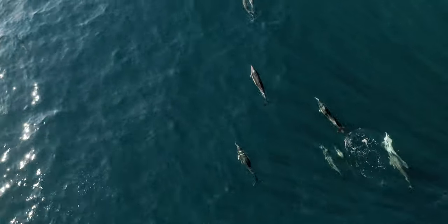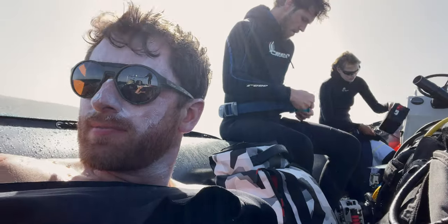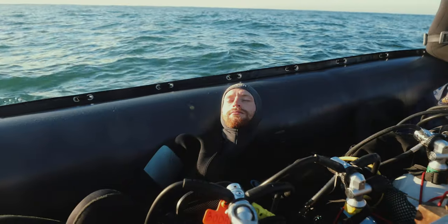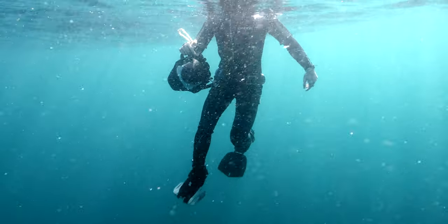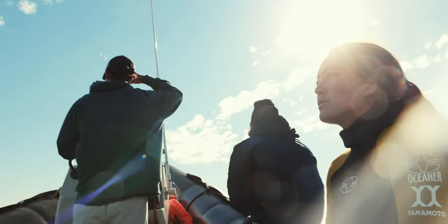What we didn't anticipate was how quickly everything would be moving, and more importantly, how the long hours of seeing nothing in between would start to take its toll on our morale. We'd get in the water and the bait ball would already be out of sight. It felt nearly impossible to be in the right place at the right time to capture it.